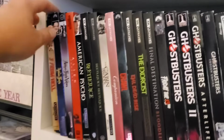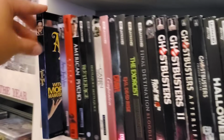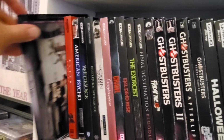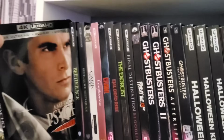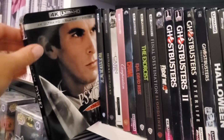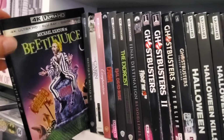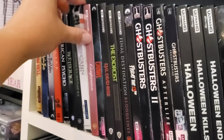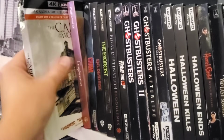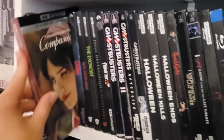All right. Three from Hell, that's going to stay. Addams Family is going to stay. Values is going to stay. Obviously, Alien Romulus is going to stay. There's the other American Psycho, plus I have the 4K Steelbook. Beetlejuice is obviously staying. Here is my other copy of Cabin in the Woods. That's going to stay. Companion is definitely not leaving.